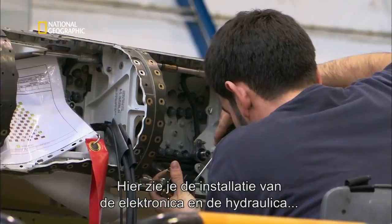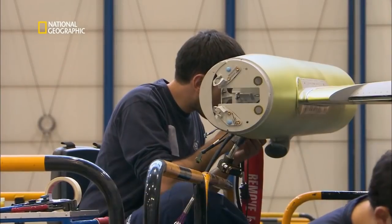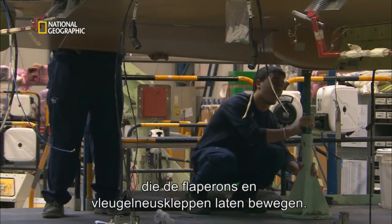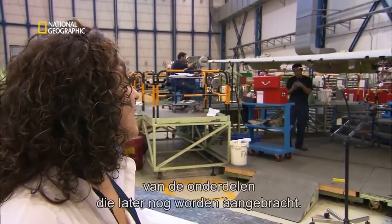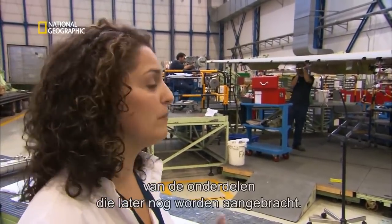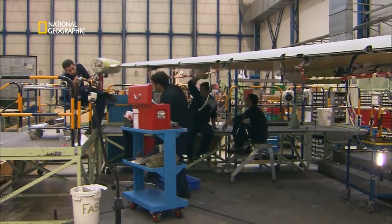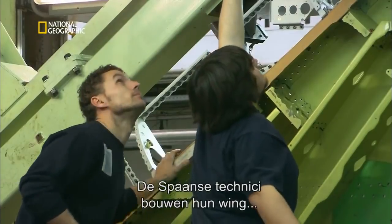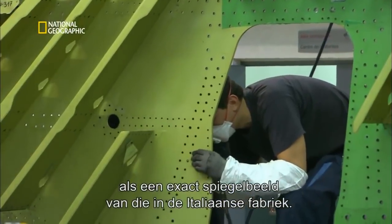What you're seeing here is the installation of all the electrical phase and the hydraulic phase, all that allows us the movement of the flaperons and slats. We also attach all the coverings of the different phases of the different parts that the wing is later equipped with. It's déjà vu as the Spanish engineers build their wing in an exact mirror image of the Italian factory.